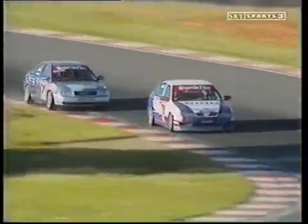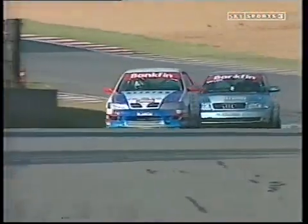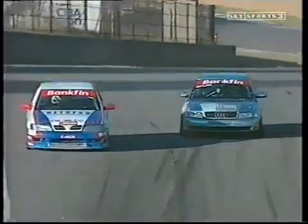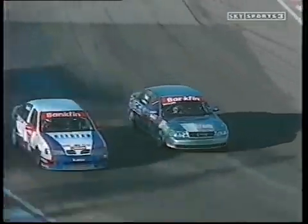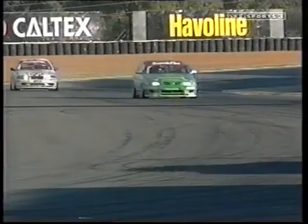This is Anthony Taylor, who's catching up to Colin Hasty. That's right. Hasty in the Privateer Nissan Primera. That was the car that Marco de Santos won the Privateers Championship in last year, and Taylor goes through and into Vodacom for the last time.